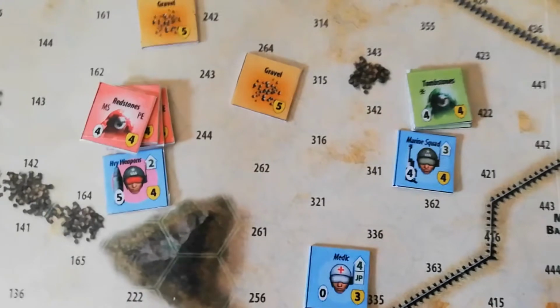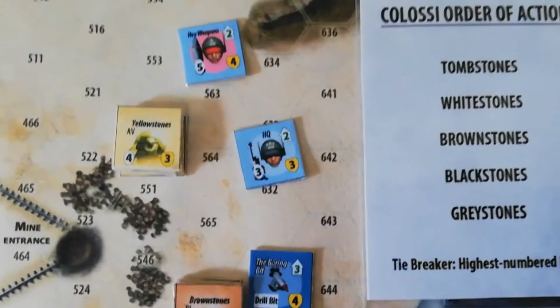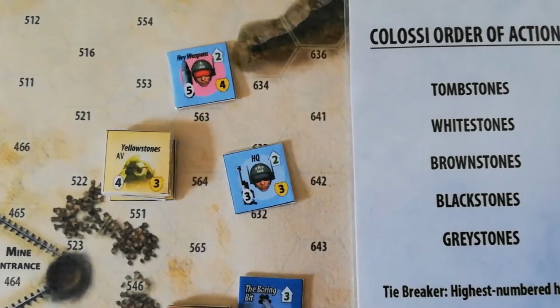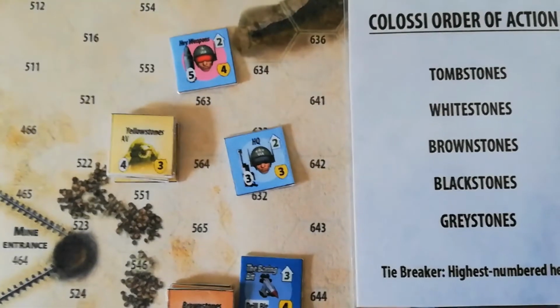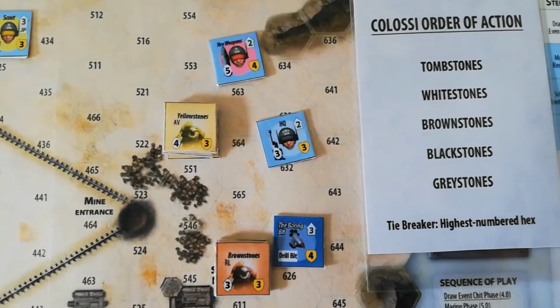You only activate the tribes according to the activation cards. So if I just show an example of that, you don't activate all the tribes in every round. They're activated in order, and if your tribe is not featured in that order, then they do not activate this turn. So again, it adds an extra element of some uncertainty when facing the AI of the game.